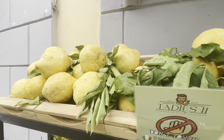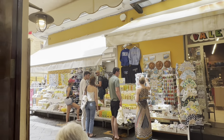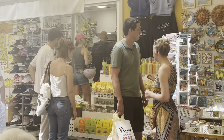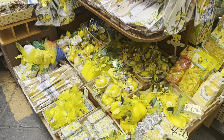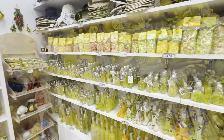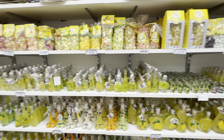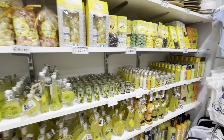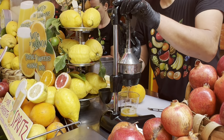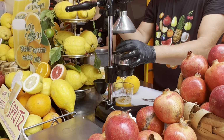The Sorrento lemon is famous for being a distinctive variety native to the Sorrento Peninsula. Its fragrant essential oils are used to make a whole range of products which you will see for sale in the shops and market stalls. Limoncello made from Sorrento lemon juice is a popular souvenir. We also saw them being used with oranges and other fruits to make delicious juices.